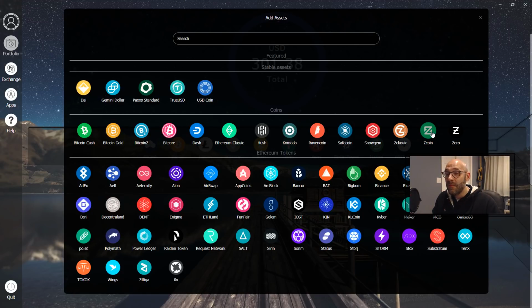Not only that, they've got a bunch of Ethereum tokens here. So take a look at all of these. Everything from Basic Attention Token, Binance, Funfair. They've got Dent over here, KuCoin, OhMyGo, Storage, Zilliqa, and 0x. I mean, that's just to name a few.